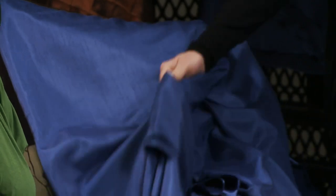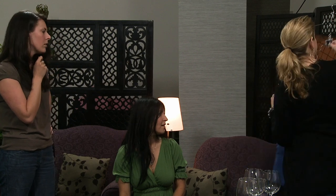Wow. Great idea. So it's another really fun material to use. That's a great idea. Yeah, I like it a lot. I like the raw silk and the satin shine.